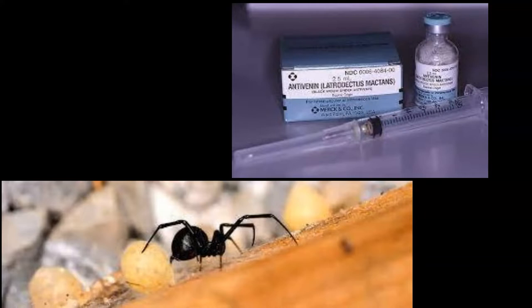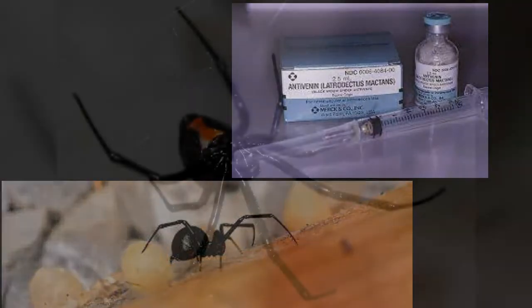Risk of severe symptoms increases with low and high age. Critics agree that with low prevalence of adverse reactions, antivenom, when administered correctly, is safe and should be considered in cases of envenomation with symptoms.